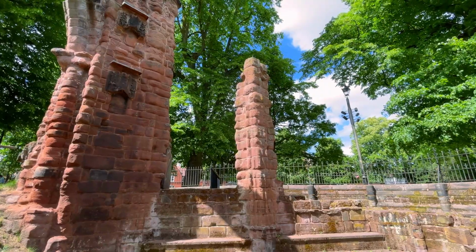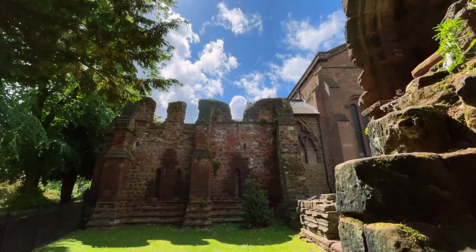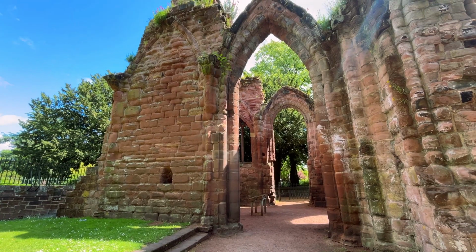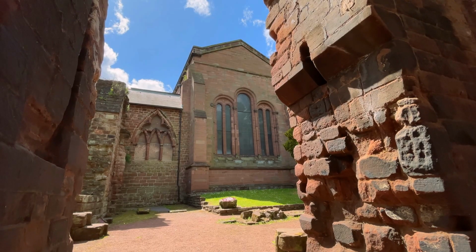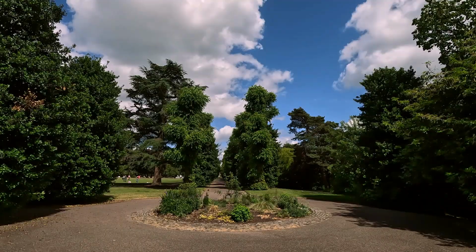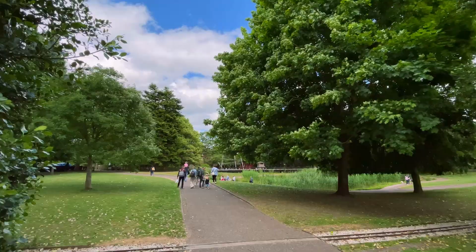These ruins are now part of a scheduled ancient monument and are recognised for their historical and architectural significance. It's time to move on. Next door again is Grosvenor Park. It's a beautiful green space.